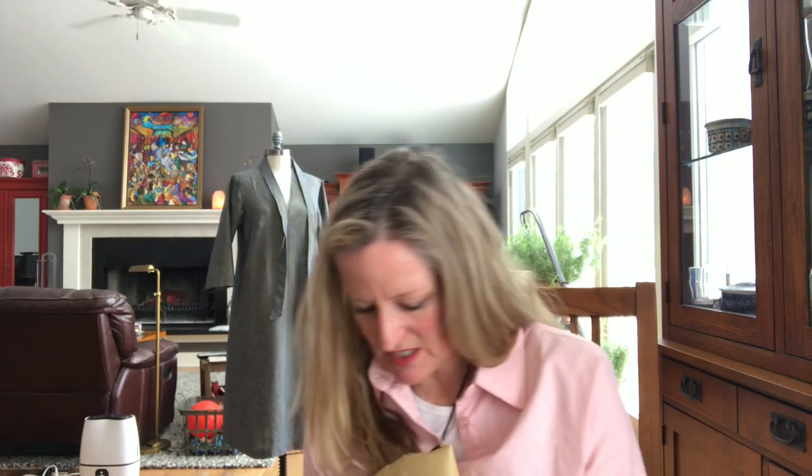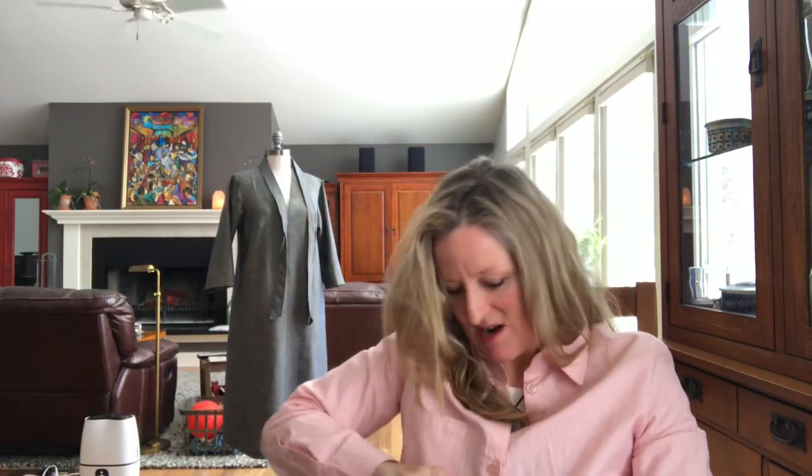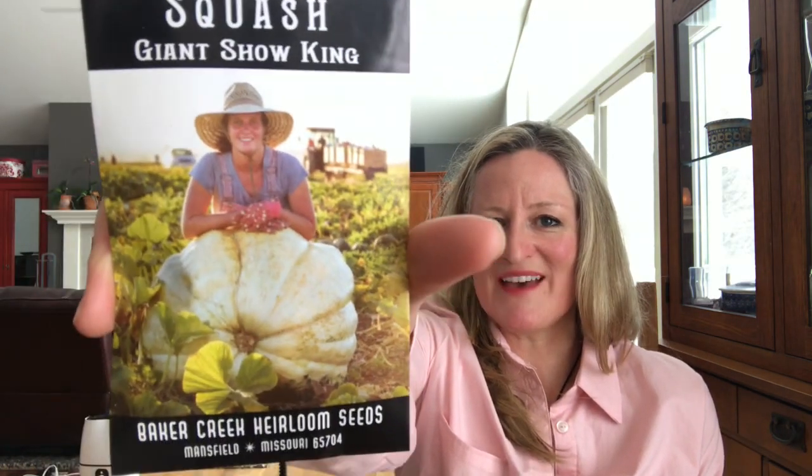Oh, for some reason I have two pink celeries. This one looked cool, big white flat pumpkin. Kale, chard. Oh yeah, look at this one. Giant Show King. Wouldn't that be awesome?